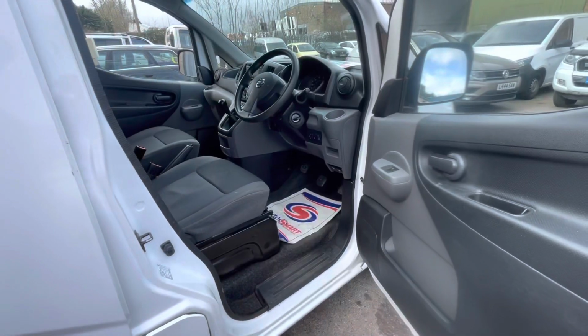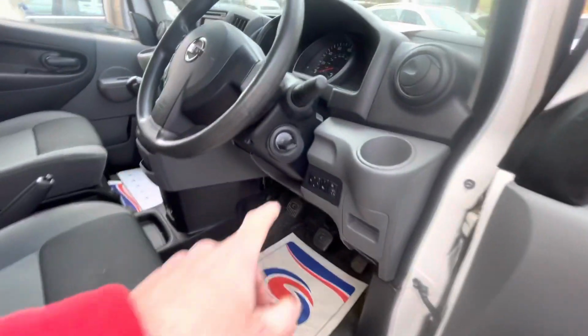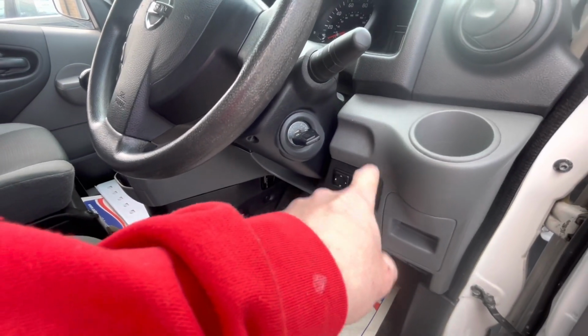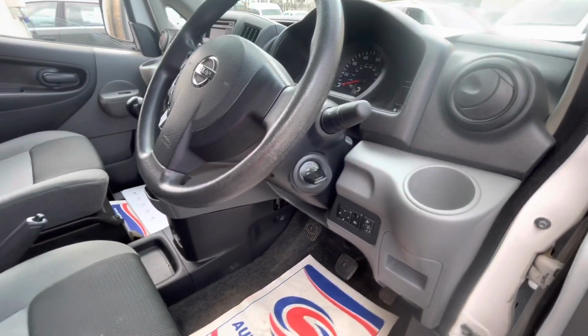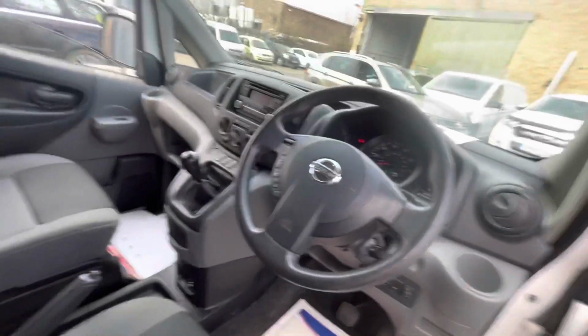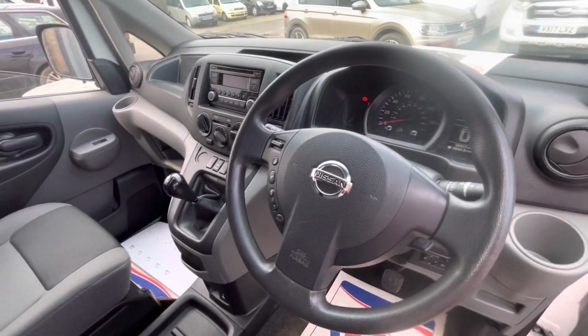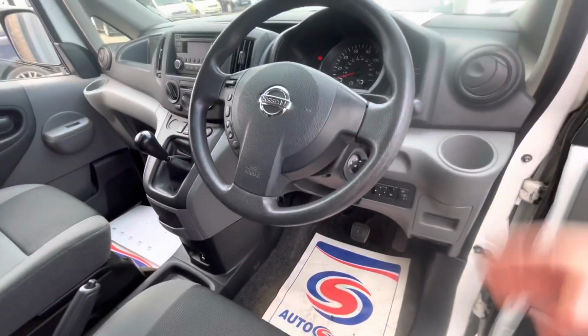As we get into the van, we've got electric windows on the right. We've got electric wing mirrors down below the steering column on the right hand side. We've got height adjustment on the lights. We've got your wipers on the right hand side, formulaic. Your lights are on the left hand stalk here. This is your steering wheel.